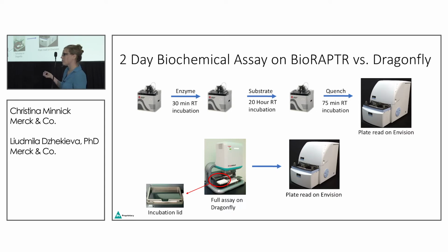So each of these steps have timing maps. So you could tell it I want the plate to sit under this incubation lid for 30 minutes. Then at the end of the 30 minutes, it's going to add your substrate, and it will put the plate back in the incubation lid for 20 hours, and then the next day add your quench. After that point, I did have to read my plate on the Envision, so it was really nice having the Dragonfly do this for 2 full days without needing me to do anything. I just set everything up in the beginning, hit play, and then I could let it go.